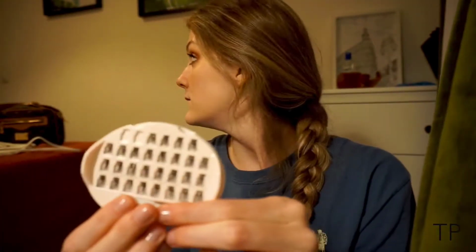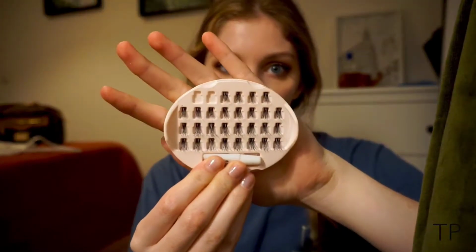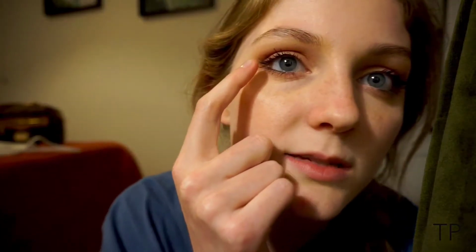And I got the off-brand Ardell Wispies, and I got the single ones. I am wearing them today. This one's being all weird, but this morning it looked really good. And this one you can barely see, but I just put one on to test it out first. I really like it, if I can actually do it correctly. It just makes my eyes look more open in photos and in person, so it's always nice.